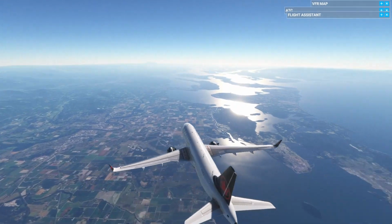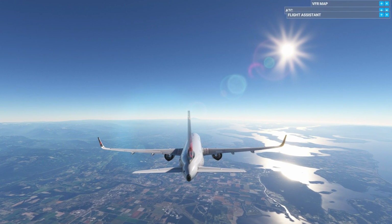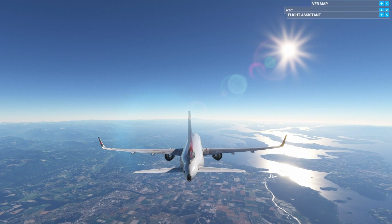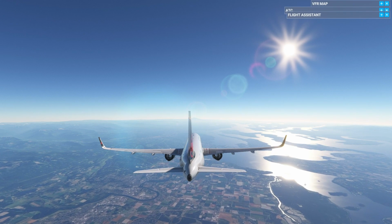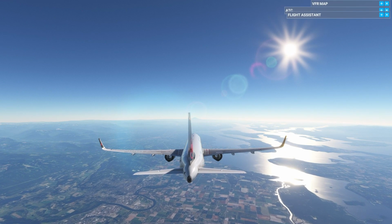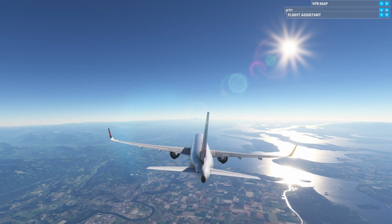I did a lot of flying over here, real-time flying in the Cascade Mountain Range, especially around Mount Rainier, Mount St. Helens, Mount Shasta, and it's just beautiful to fly in this area. So when I fly the simulator now around it, it just brings me back to those days, because it is very, very accurate.